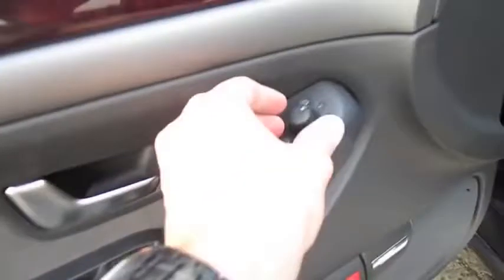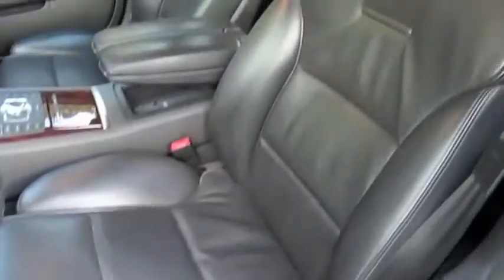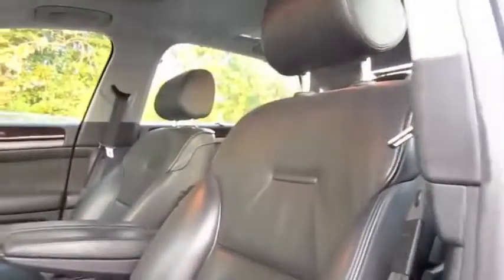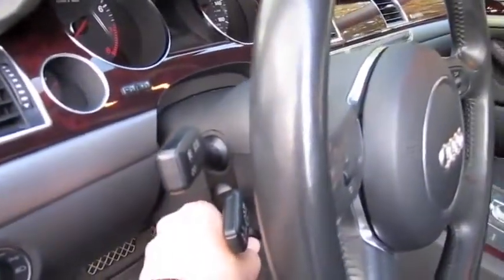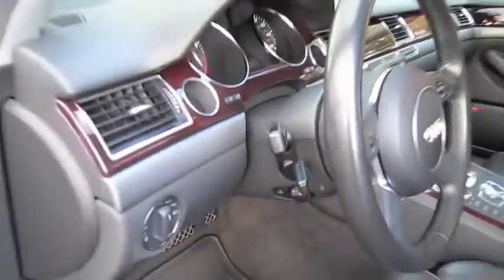Suede door inserts, power windows, locks, mirrors, Bose surround sound system, fuel cap release, four-person memory for the driver's seat, full power driver's seat with independent adjusting rear. Leg extender and seatbelt adjustment. And it's all in perforated leather. Full power tilting, telescoping steering wheel.